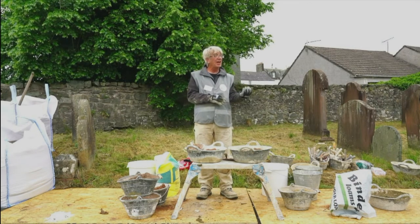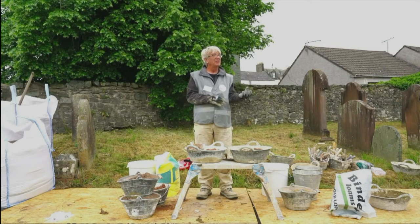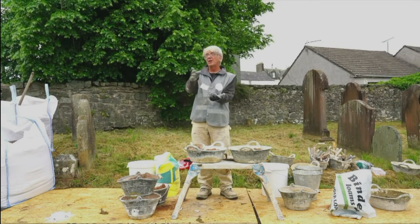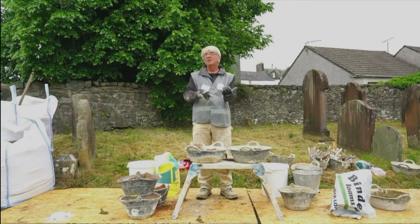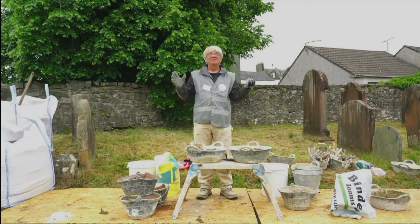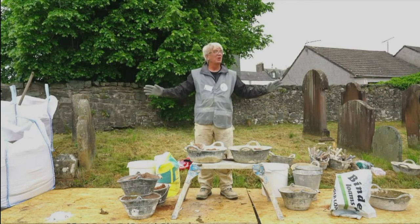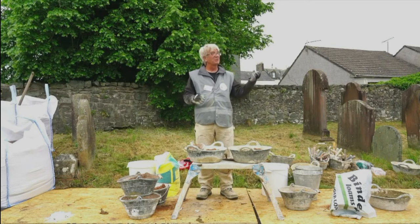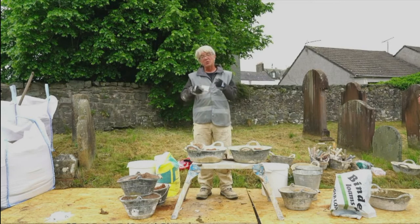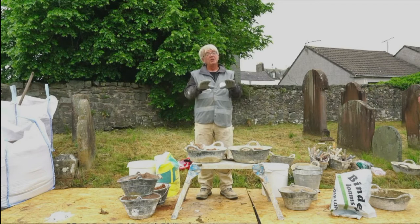Doesn't even stain your hand, actually. And if I asked you, what does that remind you of? You would say, window putty. Hence, I can see no other explanation as to why it's called lime putty. It's because of its resemblance to linseed oil window putty. You then would dilute it as you needed to use it in different ways.